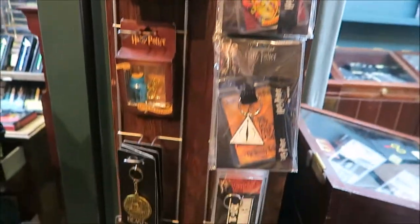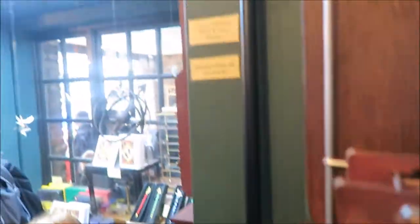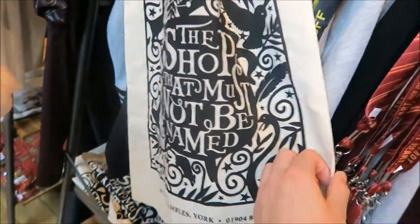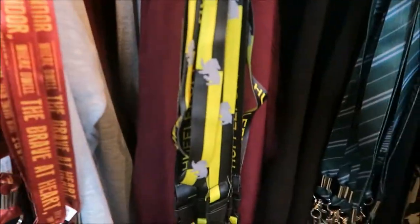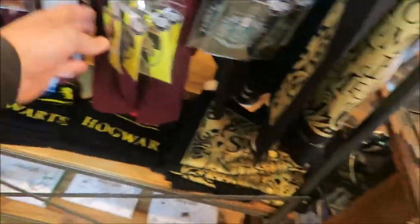Are you sure you want that one, Ellie? That's the tote bag. Is that what you want? Yeah, I'm going to buy that. How much is it? £3.99. Or free when you spend £100. Oh, wow. Okay. Includes a collectible sticker.